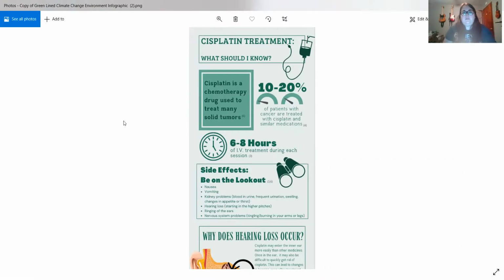As you get started with this infographic, what should this person know as they're going into treatment? Just a little bit of background to start off with: cisplatin is a chemotherapy drug used to treat many solid tumors. And then I included a little visual for the range of 10 to 20% of patients with cancer who are treated with cisplatin and similar medications.